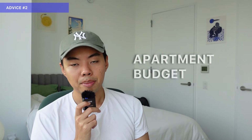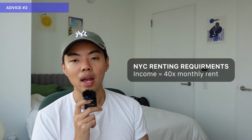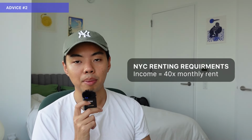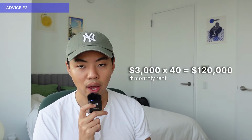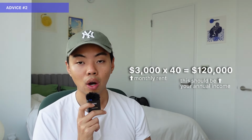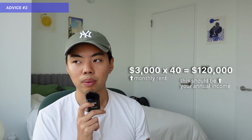Determining your apartment budget. So in New York, I think the rule is you need to make around 40 times the monthly rent. So for example, if the apartment's monthly rent is $3,000, you need to make around $120,000. If you don't, there are ways around it. You can get a guarantor. So when I first moved to New York, my parents were my guarantor.